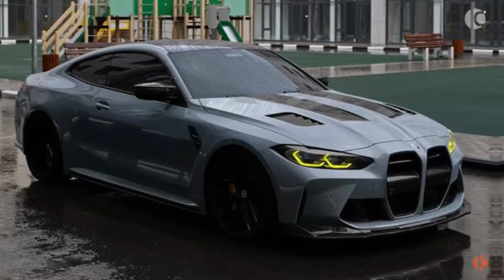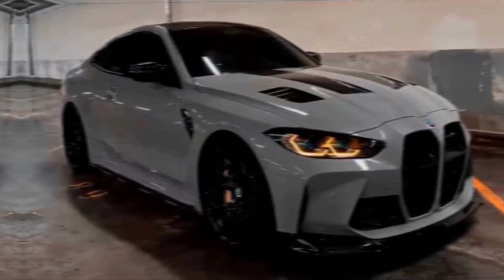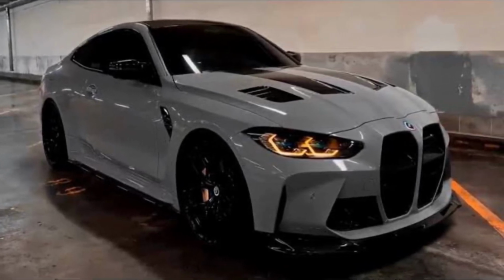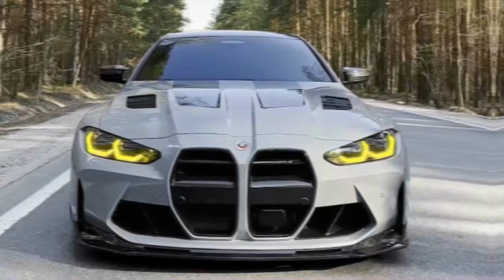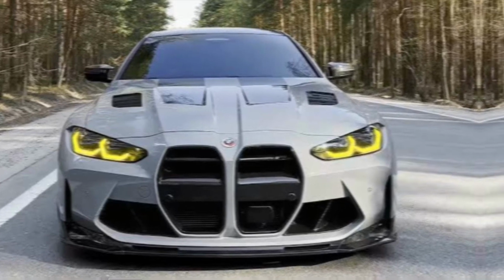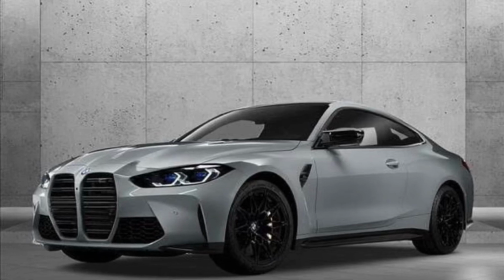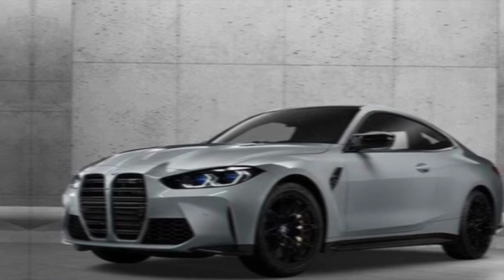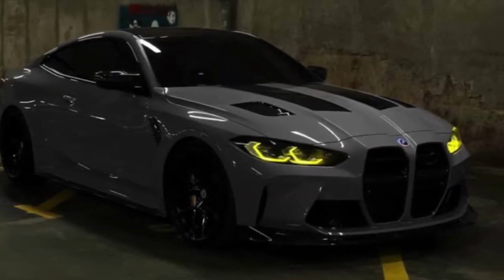First up, let's get acquainted with the M4. This sleek and aggressive coupe is a true thoroughbred, designed to dominate the racetrack. Under the hood, a potent engine roars to life, delivering exhilarating acceleration and heart-pounding power. The M4's handling is equally impressive. It devours corners with razor-sharp precision, thanks to its advanced suspension system and meticulously crafted chassis. Whether you're a seasoned driver pushing for lap records or a weekend warrior looking to sharpen your skills, the M4 provides an unparalleled driving experience.